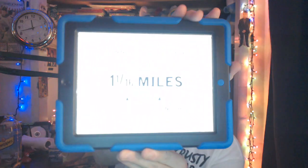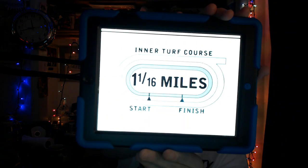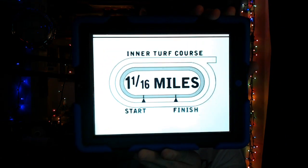It's a Grade 3 event going for a purse of $200,000. Races for 3-year-olds here. Field of 6 horses going to the main track. The distance of ground, to the turf course. The distance of ground, 1,700 meters, or a mile 1/16 on the inner turf course. 1,700, a mile 1/16 inner turf course here.